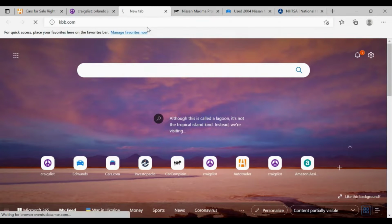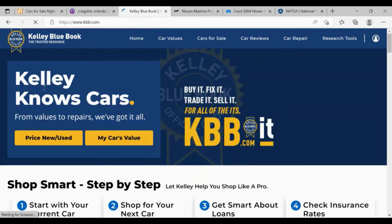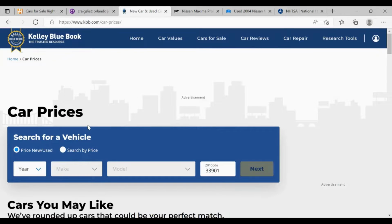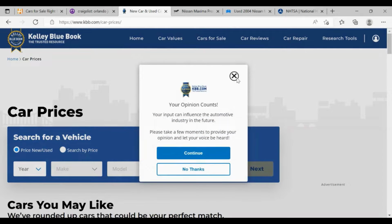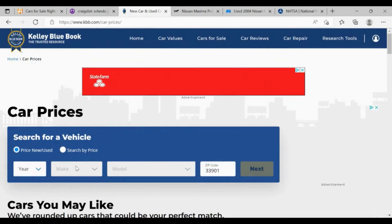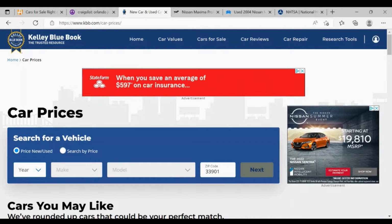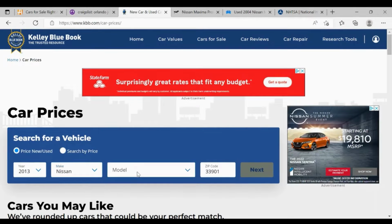All right, so one of the things that you can use, and you might already be familiar with this, is the KBB, the Kelley Blue Book. This is going to give you a rough idea of the value of a car that you're looking for. Just like buying a home, you definitely want to do some research on the comps, or comparable vehicles, that you might be interested in purchasing, just to get an idea of the price that others are selling theirs for. I'll go ahead and pull it up here.